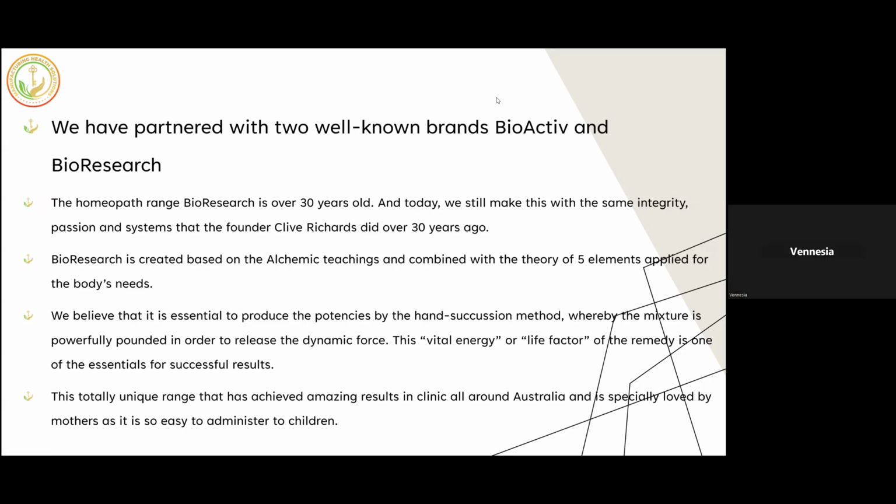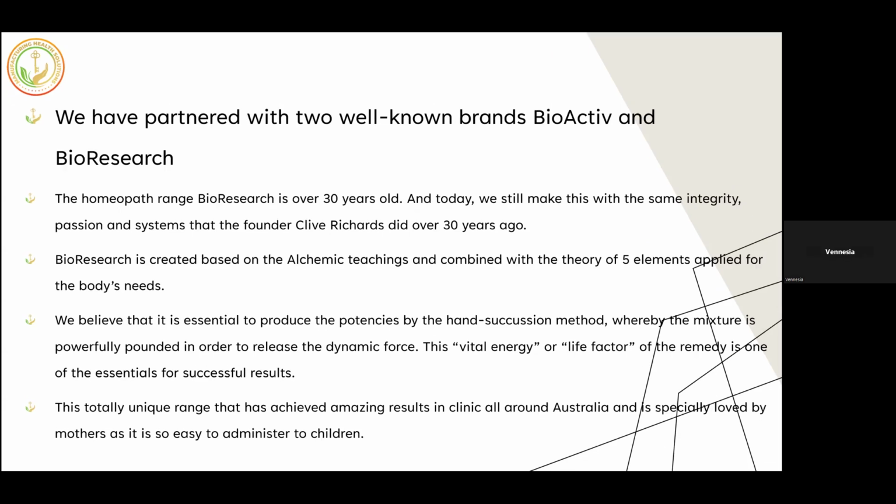Hi, so we have partnered with Bioactive and BioResearch, products that we're currently manufacturing. BioResearch is a homeopathic company that's been around for over 30 years. And the founder, Clive Richards, taught us how to manufacture using the old alchemy teachings. Today, we are still using those same methods to make the homeopathics. And we've had really good results with the homeopathic drops.